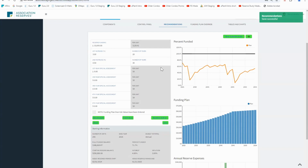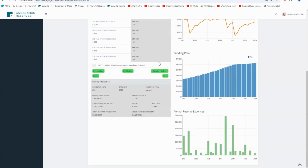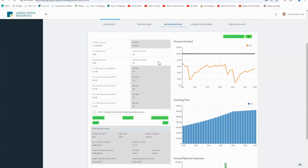when we're crafting reserve studies, we don't just simply hit these full solver and baseline solver buttons. We really take the time and do custom evaluations and custom plans. But sometimes, for clients who are just looking at a quick scenario or quick change, those buttons really do help.